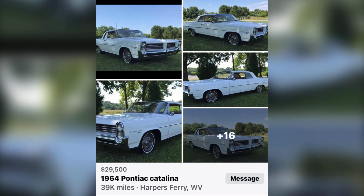Number five this week is a 1964 Pontiac Catalina from Harper's Ferry, West Virginia, for $29.5.